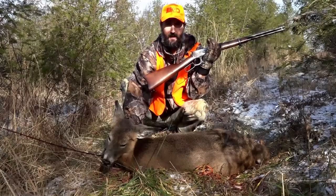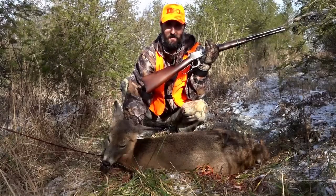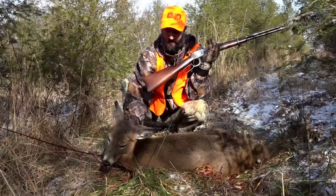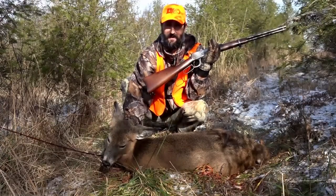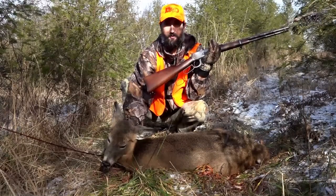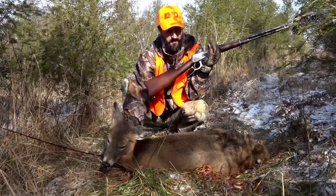I can see where the front leg was broke and rehealed. It was limping. I didn't know that it had already healed, but that's even more reason to take a deer like that out, just so it's not hobbling around all the time and having stress going into the winter. And so this is awesome.